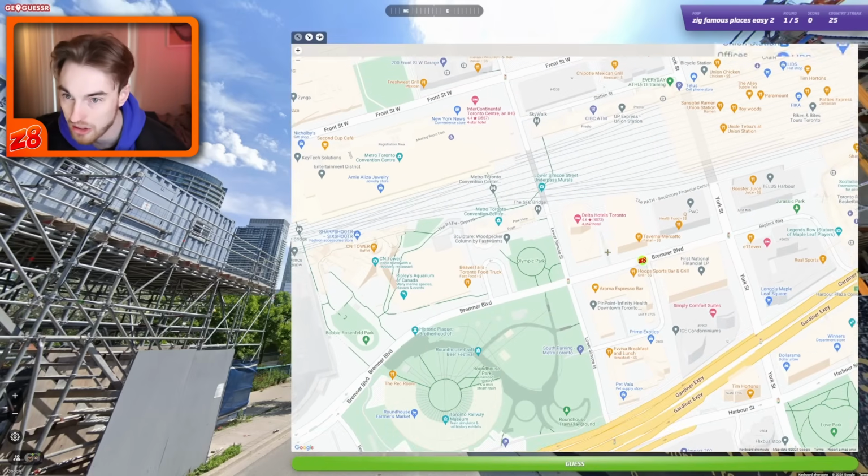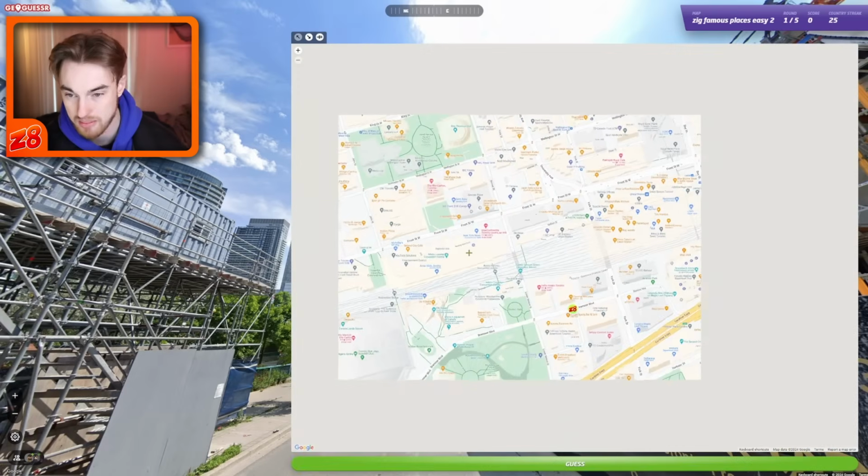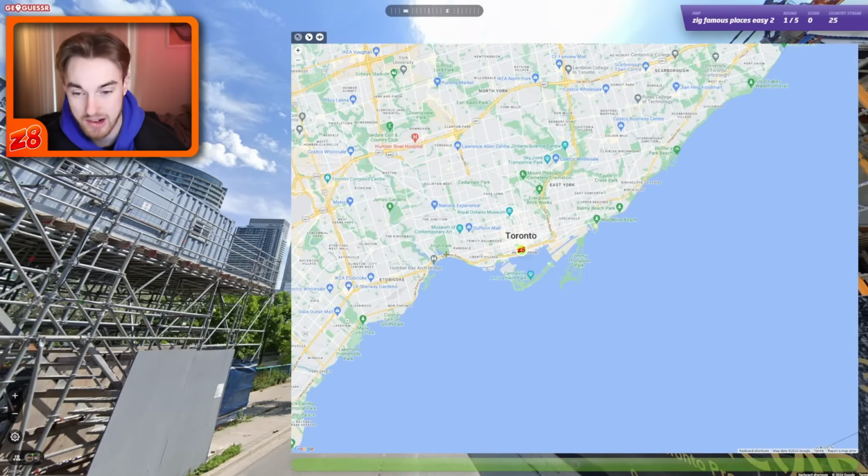I think we're probably not on the right street here. Maybe more like Station Street or something like that, with some kind of big shopping center there. Regardless, we will send in our proper guess here and see how close we actually were.